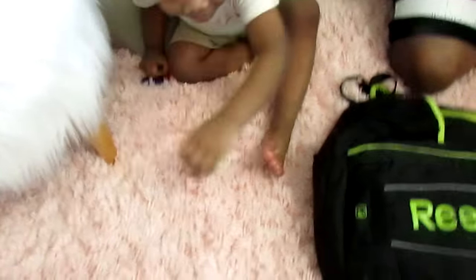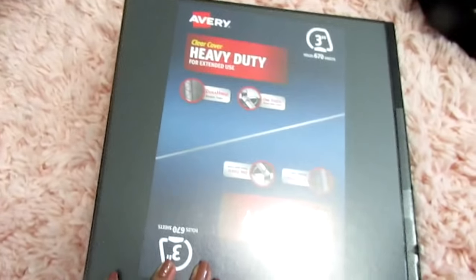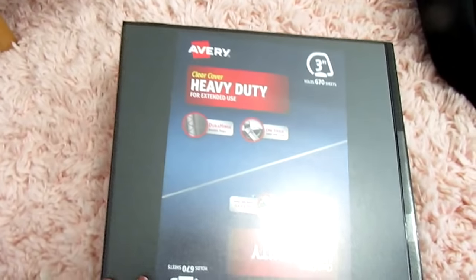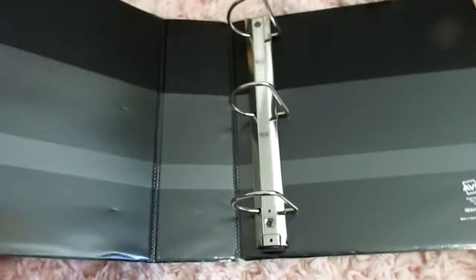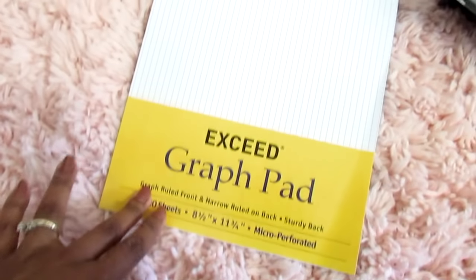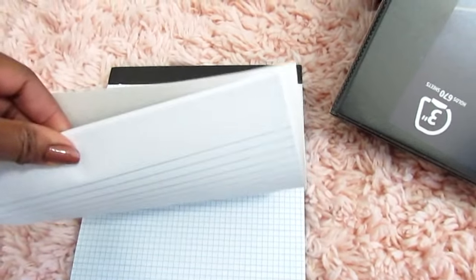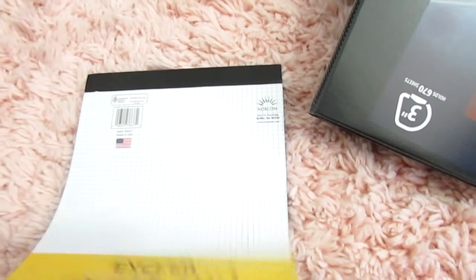So really all JJ needed was, that I didn't have on hand, he needed a 3-ring binder, and this was like almost $10. And it's a good one, so it should last him, but usually he's rough on stuff. The boys usually are, so he may end up having to get the 5-star later. He needed some graph paper. I think this was like $2, and this comes in a pad, which I thought was neat. And it also has this page you can tear out and place this on.